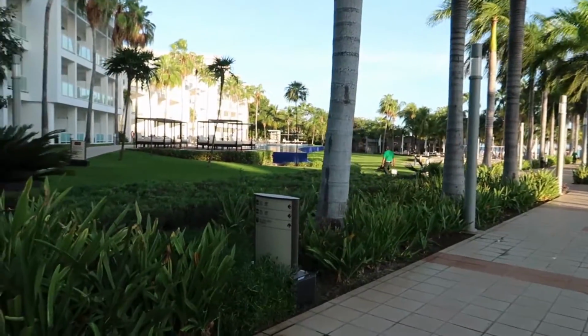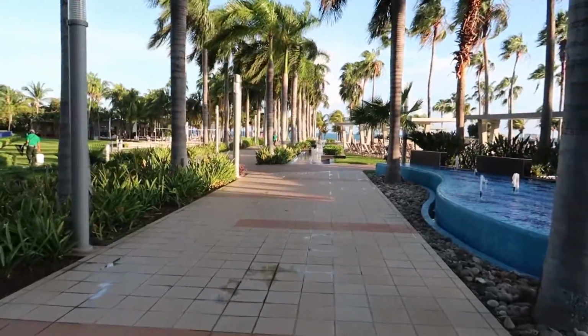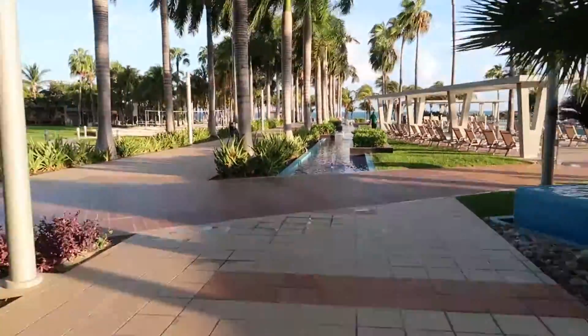Okay, so now I'm back on the main path. The villas are over here. And then this path leads us down to the beach. So let's take this path and head down to the beach.